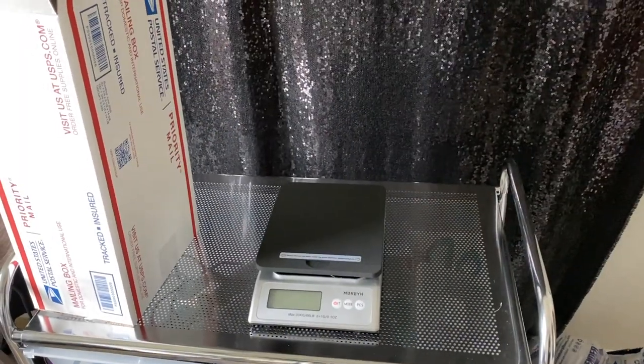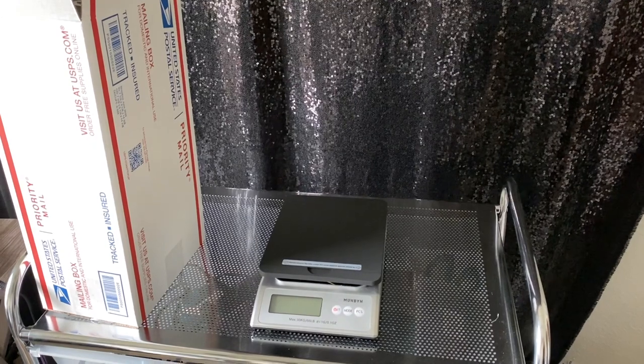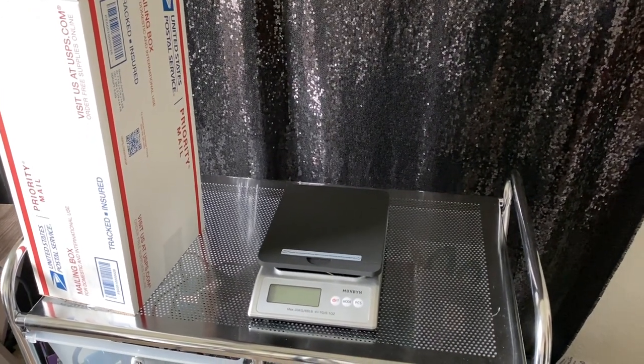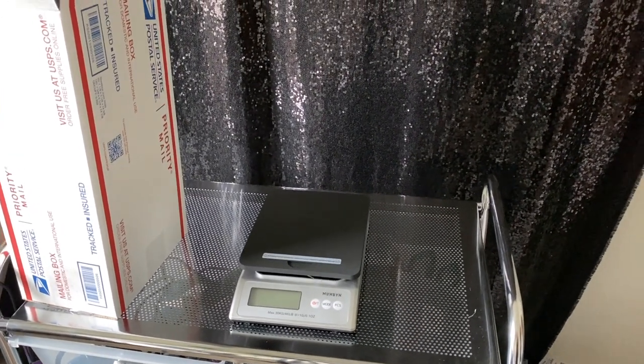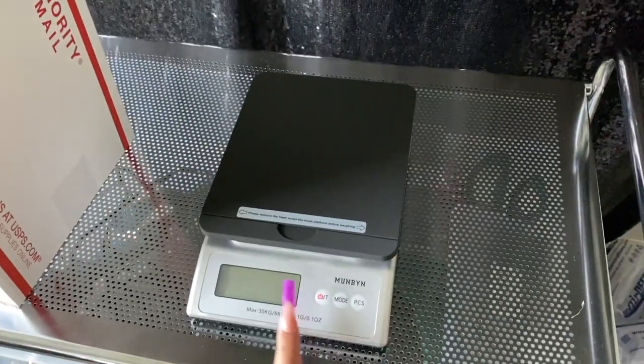Okay, hey y'all, good morning. I'm whispering because the girls are in school, so if you can hear background noise, that's what that is. But I just want to tell y'all what I'm about to do. So I have my scale here. This is a shipping scale.